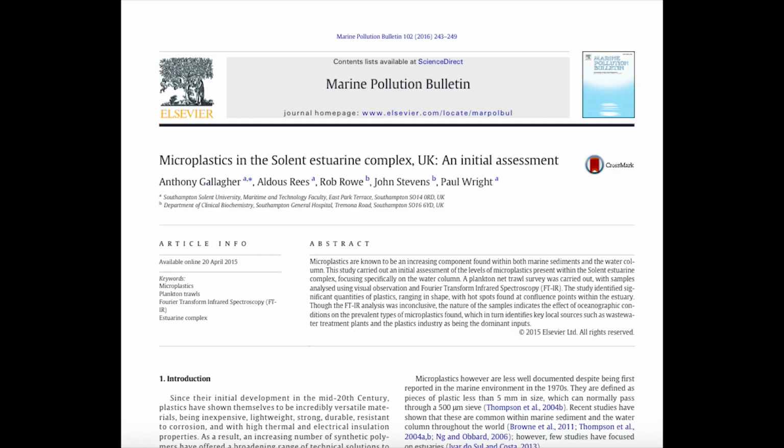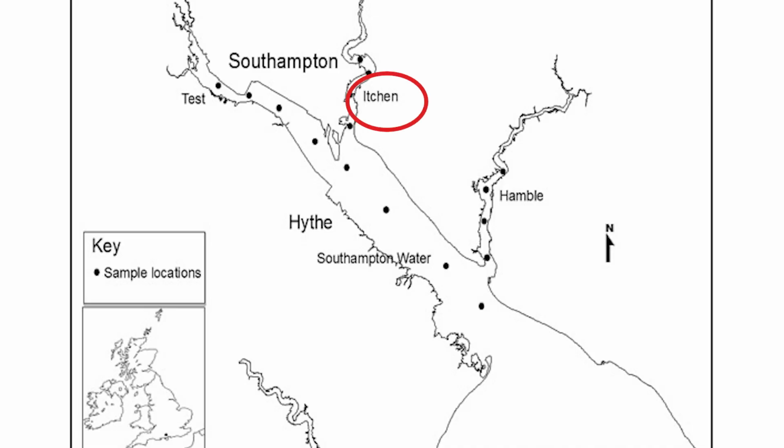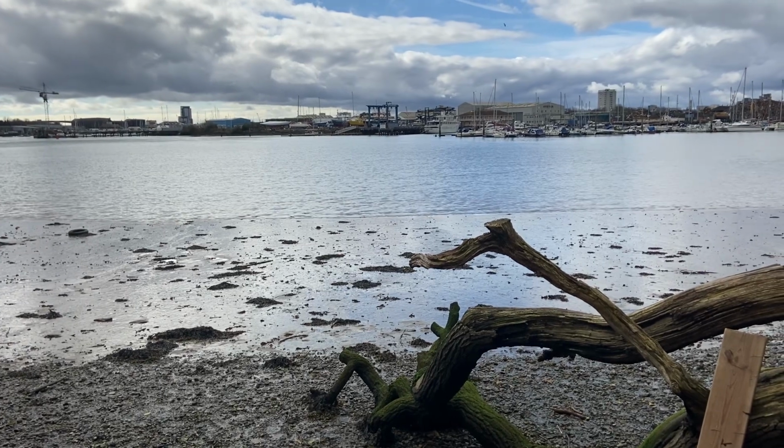A study by Gallagher in 2016 found that the majority of microplastics in the Solent were from cosmetic products or had been broken down from larger plastics. The River Itchen contained the largest number of microplastics compared to the River Humber and Test, attributed to its higher population and a plastic-based industry located on the river. This could explain why we found so many pieces of plastic in Chesil Bay.